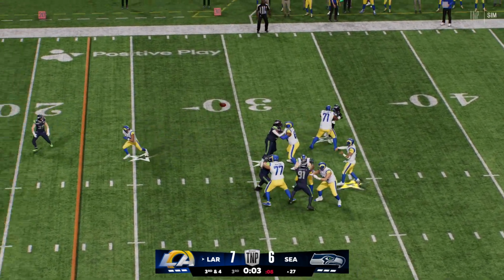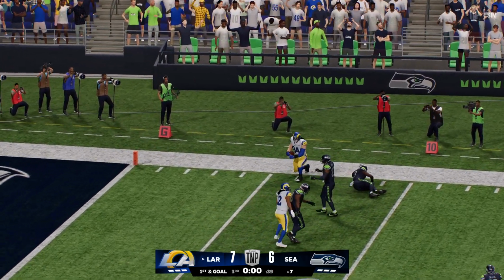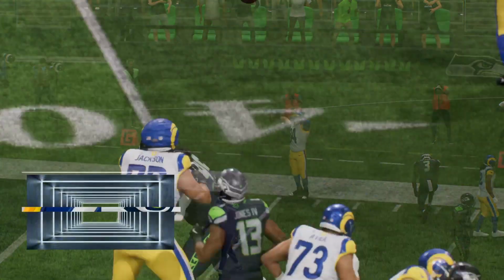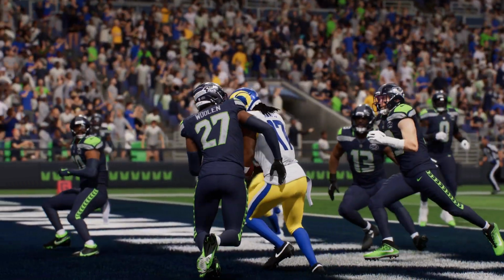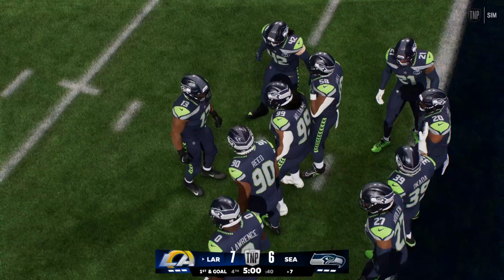Stafford. Pass taken in by his big tight end. And he'll go down, and that will do it for the 3rd quarter of action. 4th quarter coming up here on Thursday Night Primetime. We'll return with more after this. You're watching the NFL on EA Sports.